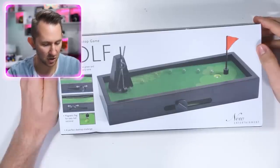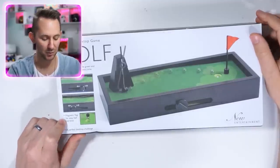Executive desktop golf. Change the slope. That's what it's called, the slope. I kept saying like hill or lump. Magnetic flag for easy ball retrieval. Nice. Fingers, too difficult. Can't you just turn it upside down?